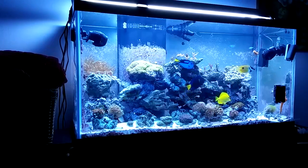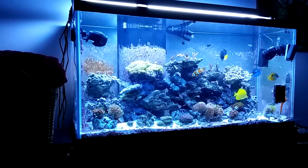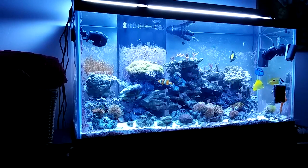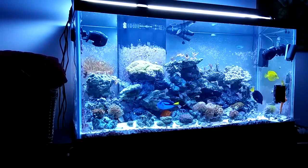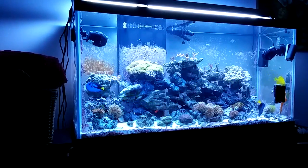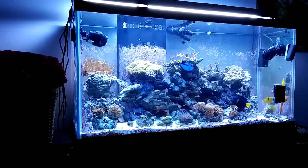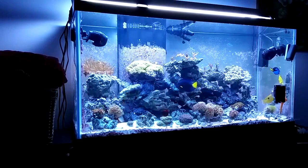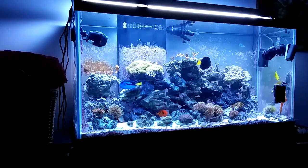You should have seen the look on my wife's face when I put a 55 in here. Then I went from the 55 to the 90. That was easier than putting the 55 in. Well, my wife said that at the beginning, but she gets a kick out of it now. Keeps me home.